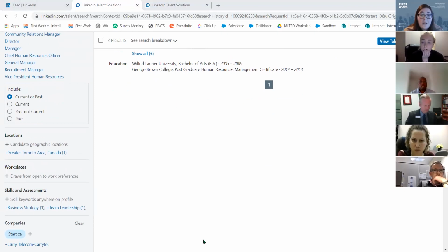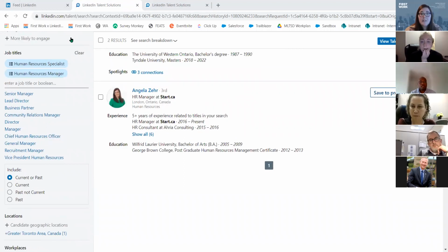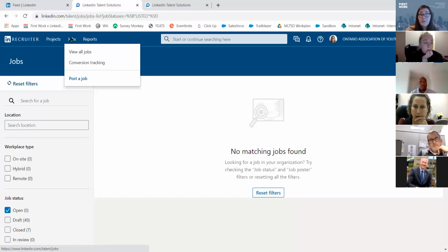Can jobs developers and employment specialists use Recruiter to help employers to post jobs on LinkedIn? That's a great question, Carol. Unfortunately, with this contract, the job post section is not going to be free. We are trying to put through a renewal of the contract, and in that renewal we are hoping to be able to add this feature in if we end up getting that renewal.